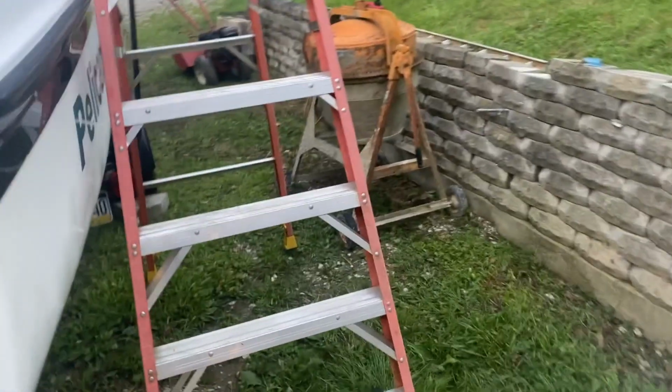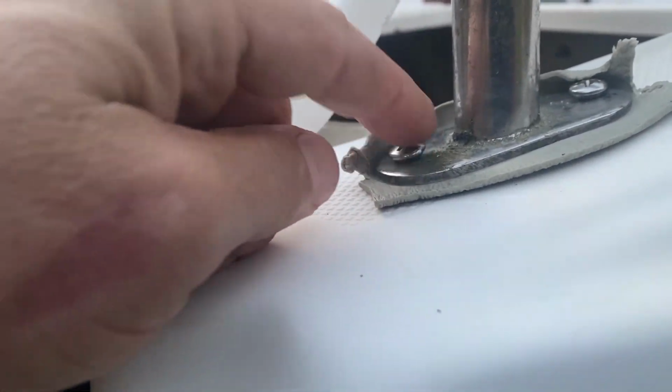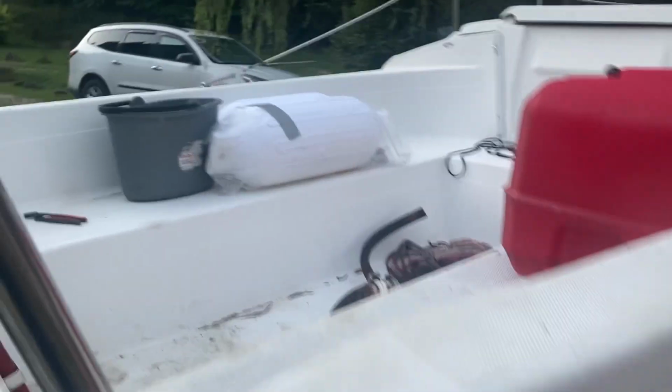We'll see. I want to watch to make sure that the butyl tape sealed real well here, so that I don't get water running down and filling my lazarette full of water.